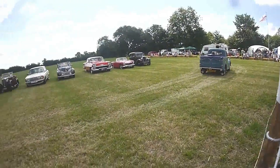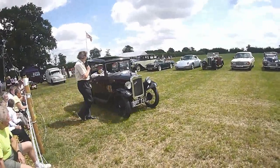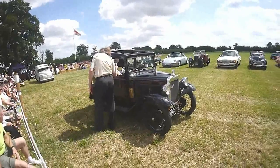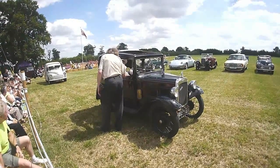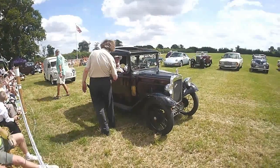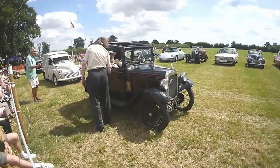Coming next is a 1934 Austin 7. The owner hasn't had it since 1934. He's had it a couple of years. Did you do much work on it, sir? Not me, it's had quite a bit done to it, but I'm not a mechanic. But you enjoy driving it? I do, yes. Thank you very much for coming along.